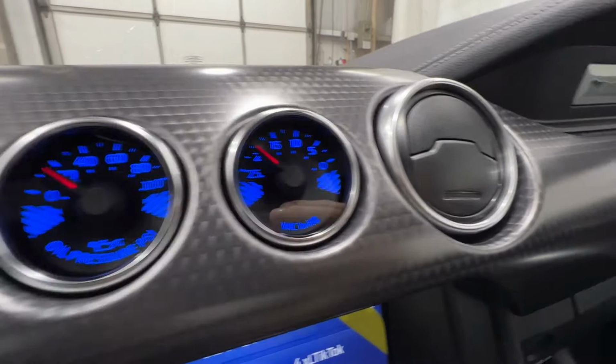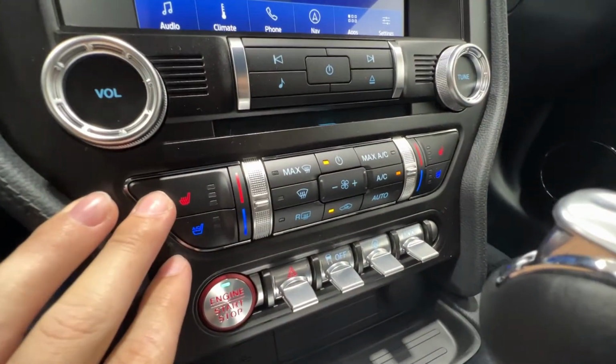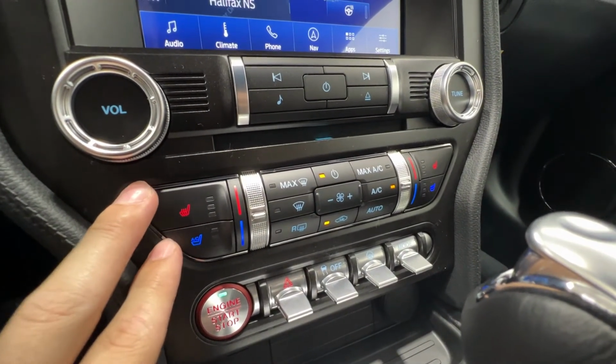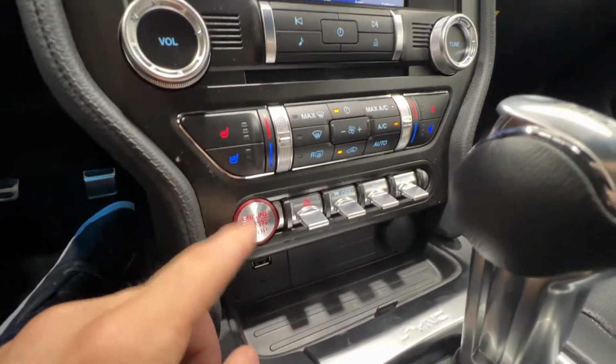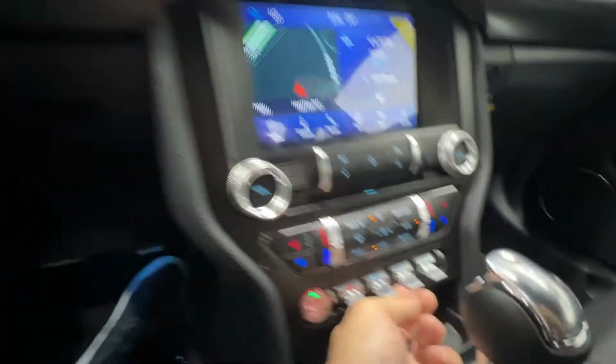And we do have these auxiliary gauges up top, which is included with the GT Performance package, so we do get oil pressure as well as our vacuum. And we do have the dual zone automatic climate control. We have heated and cooled seats, which is nice because the Recaro seats don't actually get the heated and cooled function. So that's nice. We do have the standard seats, so we do get the heated and cooled function, which is certainly nice. Your hazard light switch, traction control, also have steering modes.